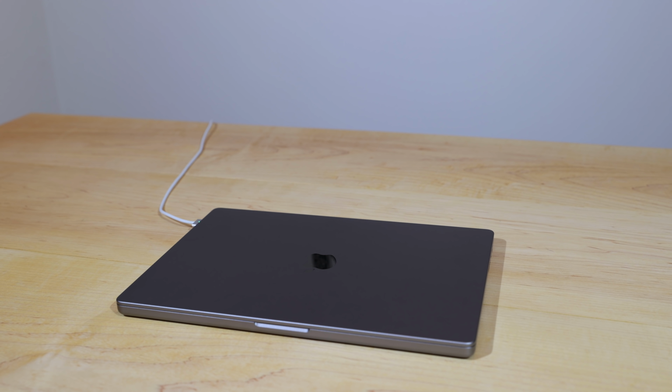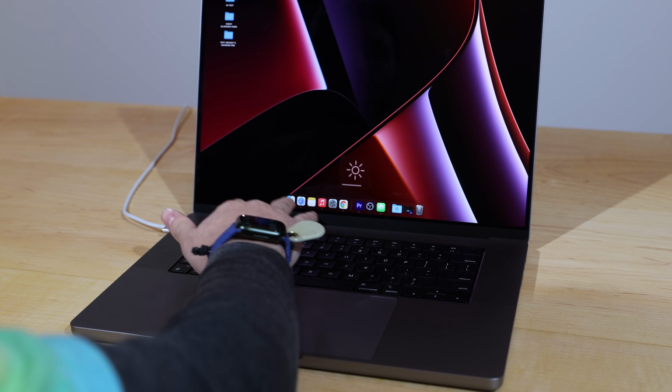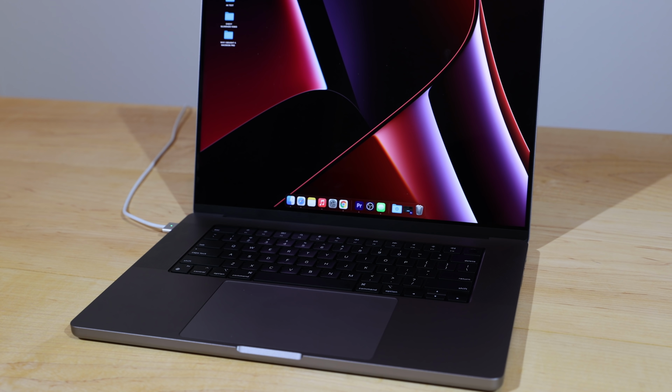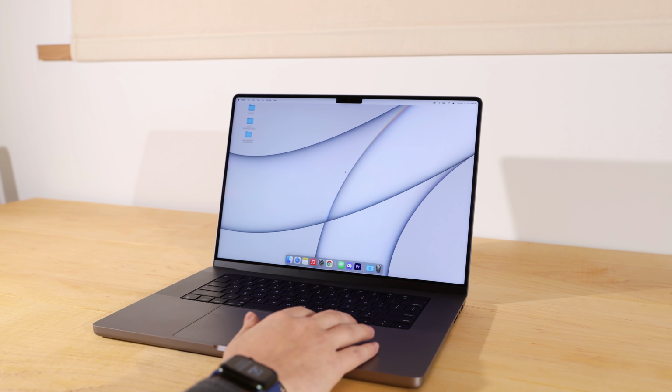Next, this MacBook wakes up instantly. It's been a while since I've used MacBooks full time, but the software, the hardware, whatever it is, you open the lid and you're instantly on the desktop. Granted, yes, I do have an Apple Watch on, so it unlocks instantly and it kind of renders Touch ID useless in that regard, but wow, it is just instant.